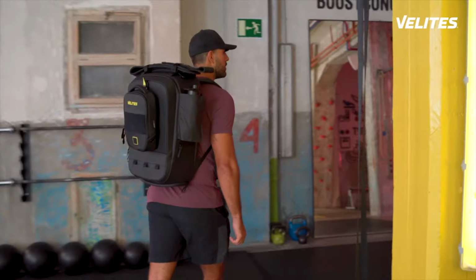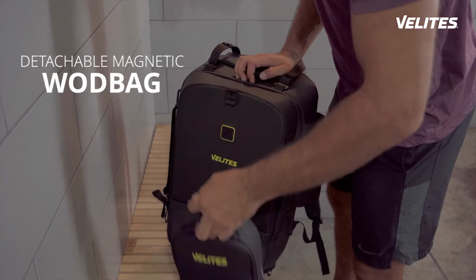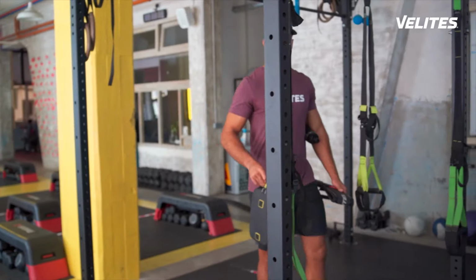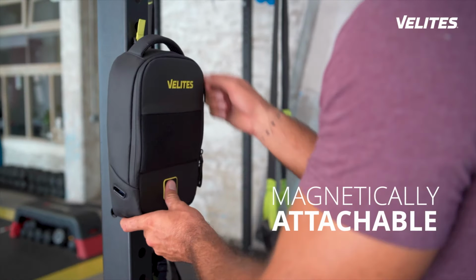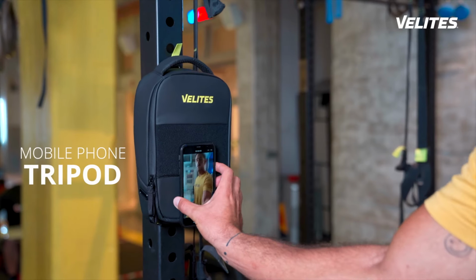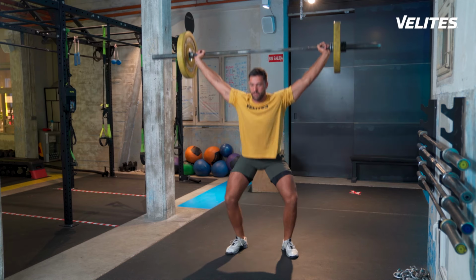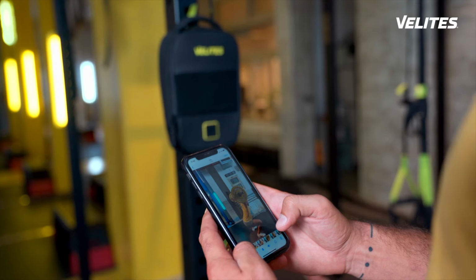The most iconic feature is the patent-pending detachable wad bag. Pull the powerful magnets for easy access to the essential items you need for crushing every workout. The advanced Fidlock and neodymium magnet system snaps off easily, then grips any metal surface with the force of 1,000 crunches. The magnetic mobile holder stabilizes your smartphone like a tripod so you can work out alongside your Velites training app. Record your progress for a coach to review, or post your qualifiers on Instagram posts.